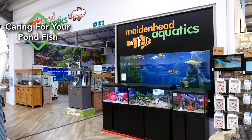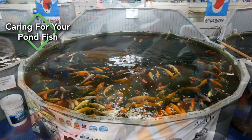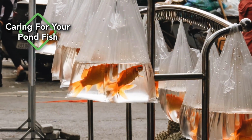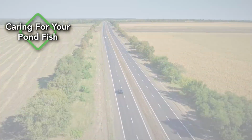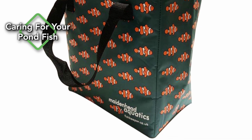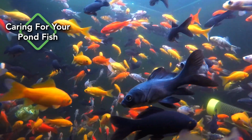To give your new pets the best start possible, it's important to minimise stress, and this starts with transporting them properly from the store. Fish are sensitive creatures, and their health is dependent on their environment, so carrying them home in an unwrapped bag like a funfair goldfish makes for a very bad start to a stressful journey. A purpose-built transport bag is a much better option, as it'll protect them from sudden changes in light levels and temperature, helping to keep your fish relaxed and helping them cope with the stress of moving to a new home.